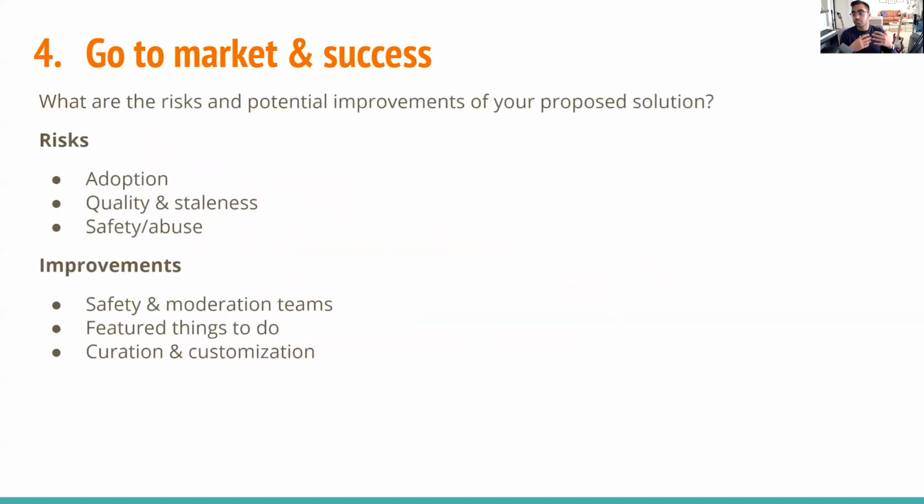So next, you want to be looking at what are some of the risks and potential improvements, right? So this is important to do the life cycle style of thinking. So we started with product verticals, we identified a user, we looked at the competition, we looked at the user's needs, we built some products, have a go-to-market. Okay, now that we're in the go-to-market, what are the risks, right? So the risks for us obviously are adoption, right? What if nobody picks this product up?